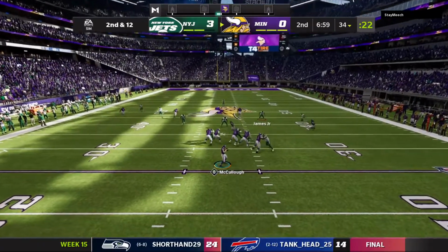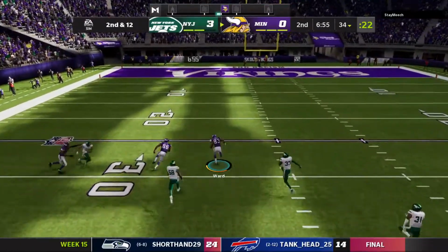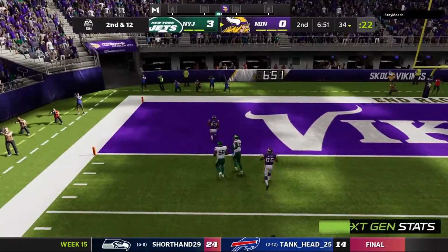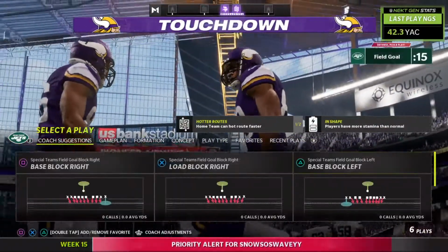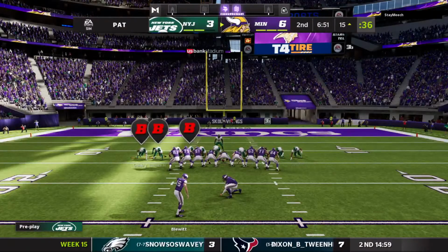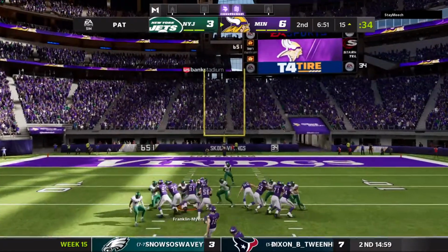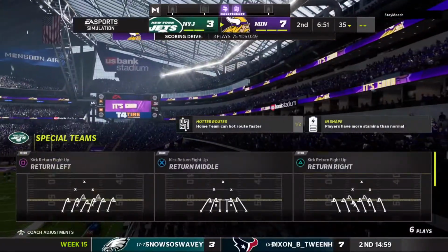To throw on second down. McCullough. Got a man. That's Ward. Look at the big man rumble. Touchdown, Vikings. Well, for a tight end, he can definitely motor. And he shows off the wheels there after the catch as he's able to shake free. Point after, right down the middle. And that makes it a 7-3 lead.